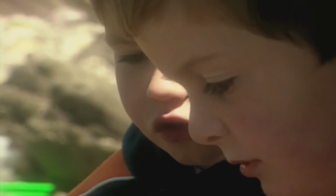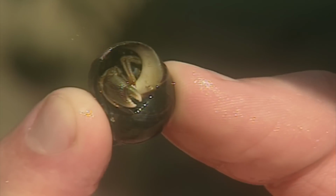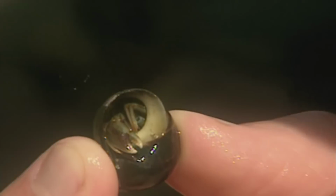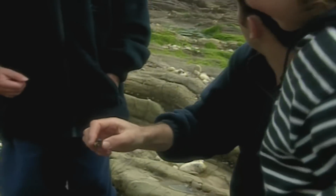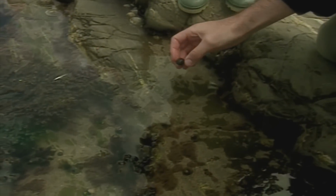Let's have a good look at him. He's not going to come out. I can see its claws. Yeah, they're his pincers. We put him like this, we'll see him come out. We'll put him back in the water, because he doesn't like being outside. Should we put him back? No, then we'll see him.